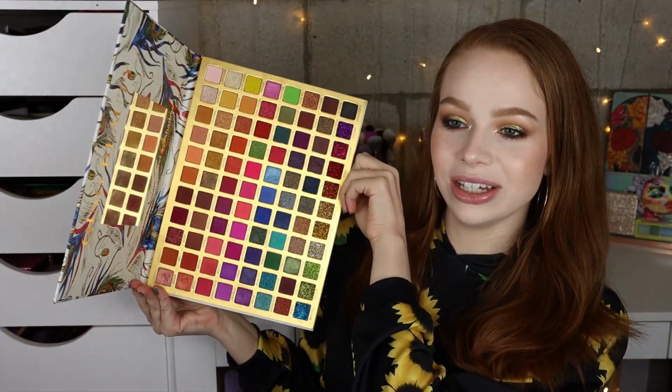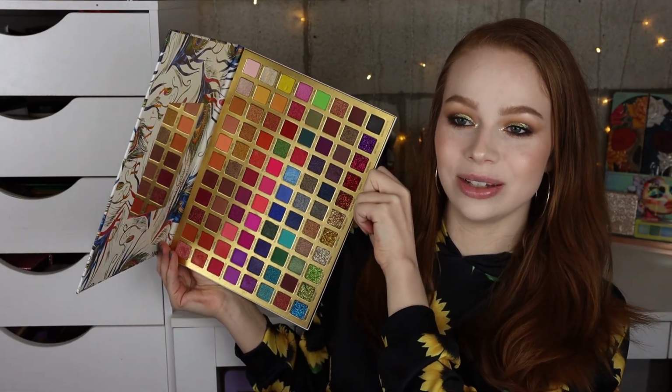It's definitely a little bit smaller than I thought because it looked huge in their Instagram post, but it is ginormous nonetheless. This is probably the biggest palette anyone's going to be mentioning in this tag video. Look at this monstrosity. That's a word for it. It is ridiculous. It's even bigger than the Morphe James Charles palette, so it is definitely a crazy size.